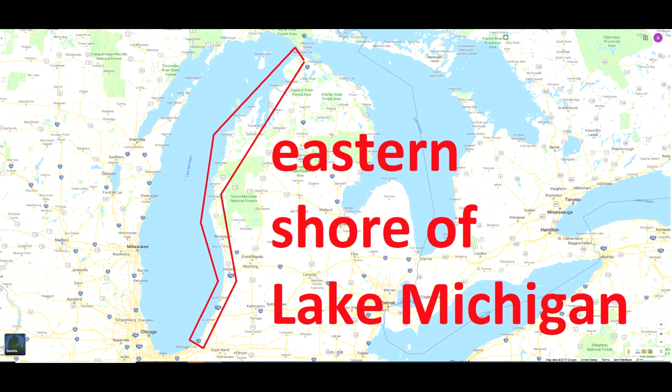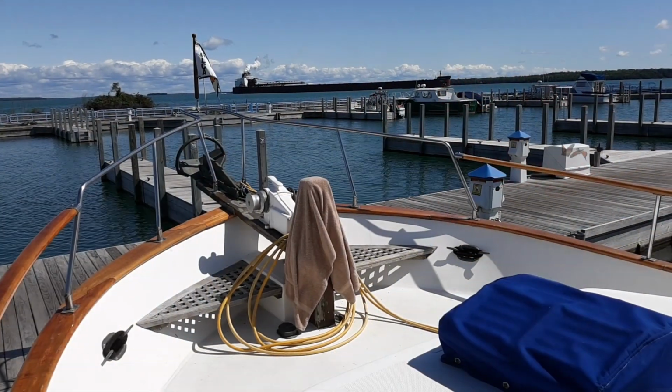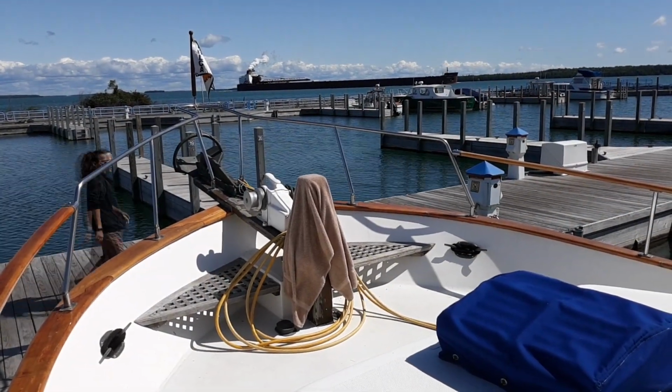There are more places to stop along this shoreline, which for me meant more potential places to hide when the wind started to build. But there are marinas on both the eastern and western shorelines of Lake Michigan, so take your choice. My shipmate Bob and I ended up in Detour Village when we left Canada and re-entered the United States. There wasn't much in town, but the marina was very nice, and there was a little grocery store and a few restaurants in town.